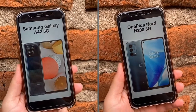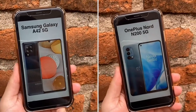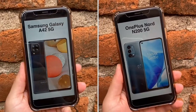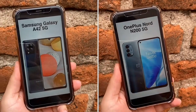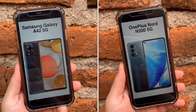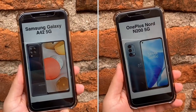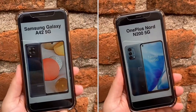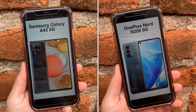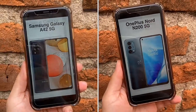For the display, the A42 has a healthy 6.6-inch Super AMOLED display, while the N200 has a 6.5-inch 90Hz LCD display, so a higher refresh rate on the N200. You have an 84% screen-to-body ratio on the A42, 83% on the N200. As for the resolution, you have 720p on the A42, so that's an HD display, but the N200 is better. You got a 1080p full HD display.